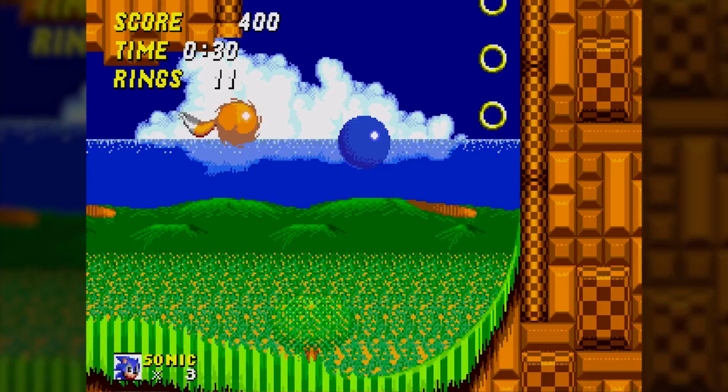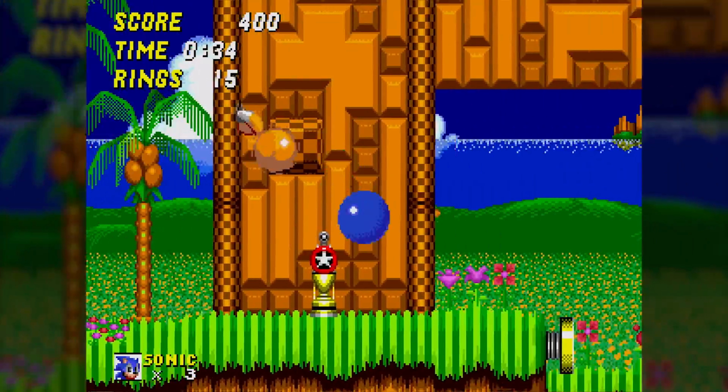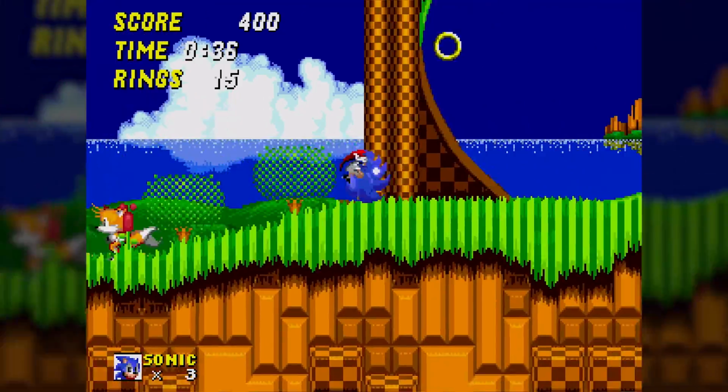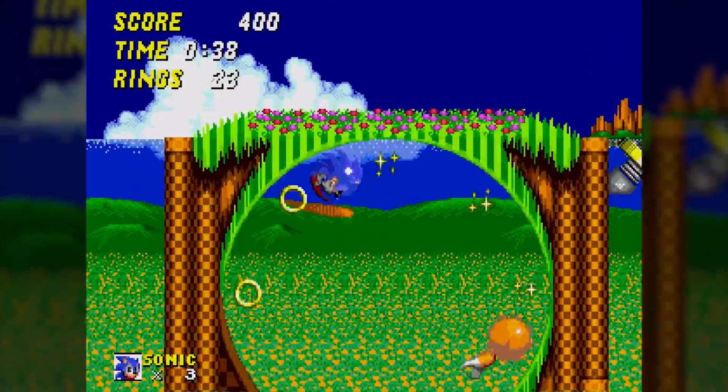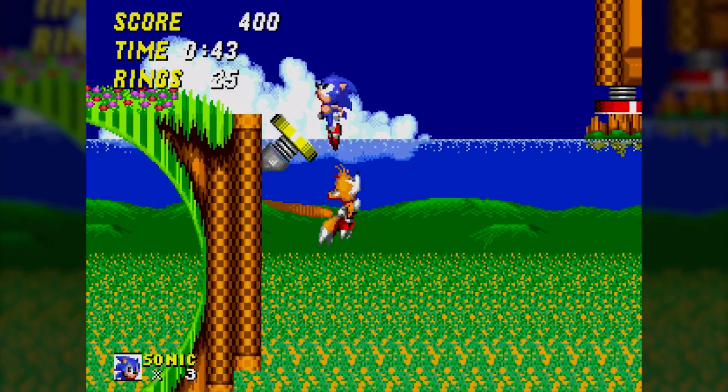The sequel made a few additions that would become staples of the series, the first being the Spin Dash, a move where Sonic spins on the spot before being given an instant boost of speed that was invaluable for those many times you'd lose momentum and can't get up a ramp or through a loop.